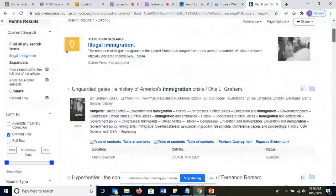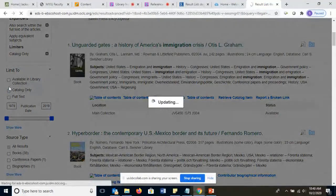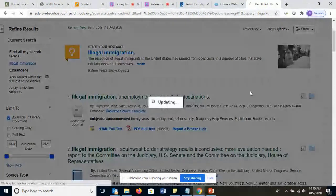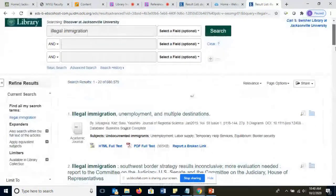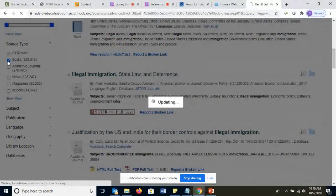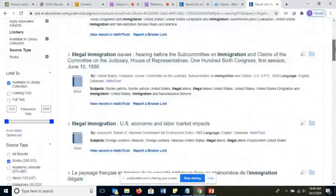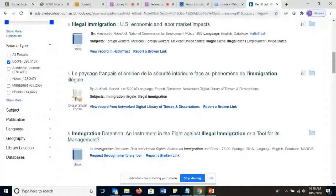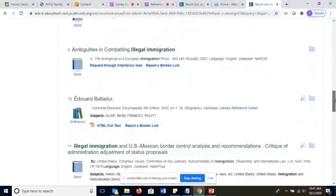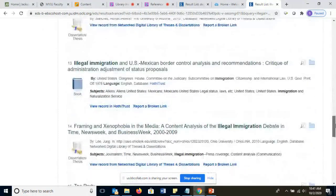So if we wanted to find electronic books, instead of catalog, we might say library collection. And then after we say library collection, we would want to scroll down here to books, and this would show us our ebooks. We have 328,000 ebooks. So ebooks are a lot like books. You just find one that you're interested in, and then you would just click on the link to view the book just as it would appear in the library. So there's several different links there that will take you directly to the book.